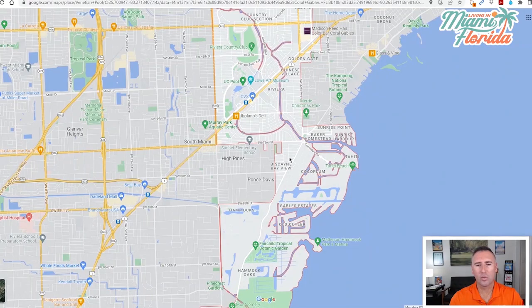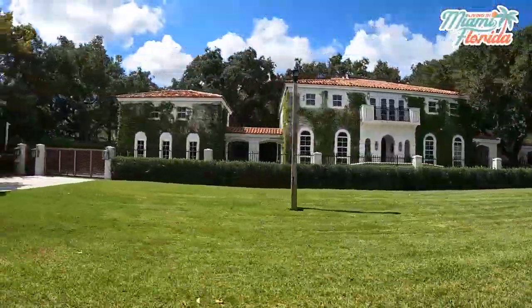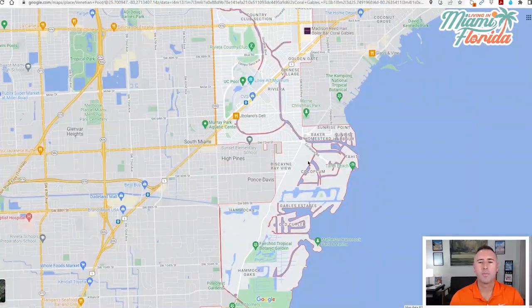And as you go closer to the water, Coral Gables has all this property called Coco Plum, Gables Estates, Gables by the Sea, where you're gonna find larger homes and more gated communities, because Coral Gables doesn't have many gated communities. It's more open. But here you're gonna find a lot of gated, exclusive, high-end communities and a lot of waterfront properties. This part is really beautiful over here. More luxurious living on this side.